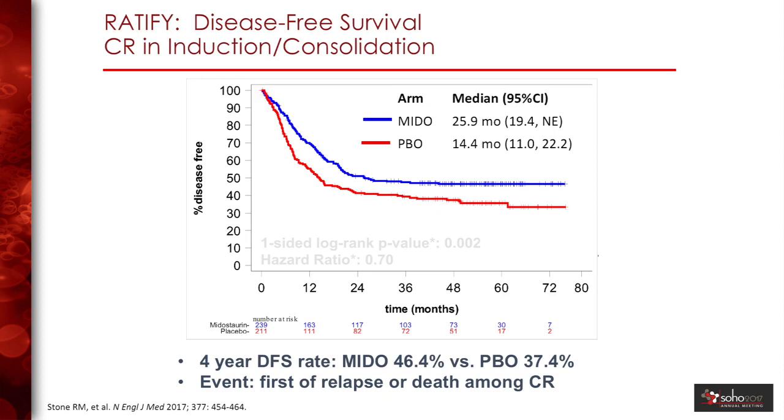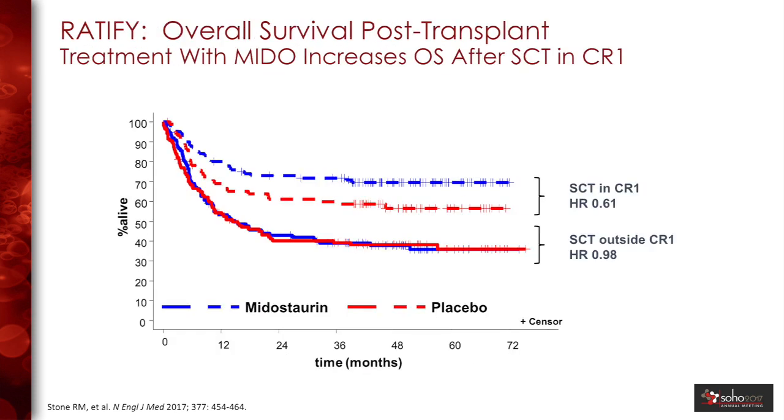There was an improvement in disease-free survival, shown here, again statistically significant, with a 4-year disease-free survival rate of 46% versus 37%. And in patients who underwent allogeneic stem cell transplant in first remission, if they were exposed to midostaurin during their initial therapy, they had a superior survival compared to those who did not get the midostaurin, who received placebo. And there's a lot of interest in trying to understand this and questions about whether midostaurin may help induce an MRD negative state, but that's conjecture and we still don't have the data.